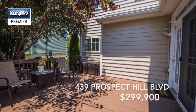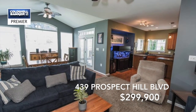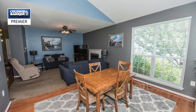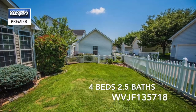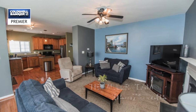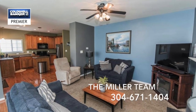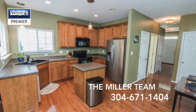439 Prospect Hill Boulevard in Charlestown is a beautiful 4-bedroom, 2.5-bath, nearly 2,500-square-foot colonial built in 2006 on nearly a quarter acre, featuring central air conditioning and a basement in the Huntfield subdivision of Jefferson County. With new and improved pricing, now's the time to make this your home by the new year.